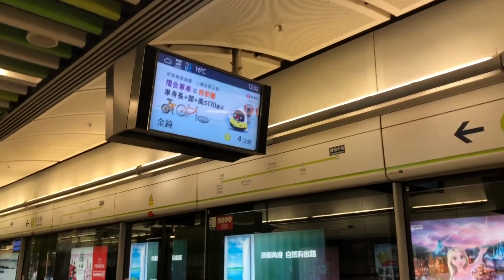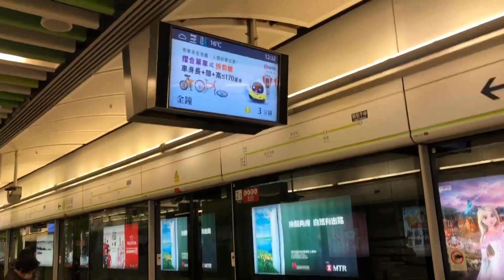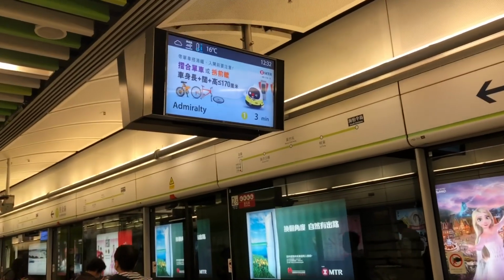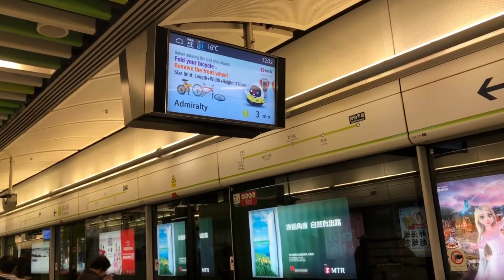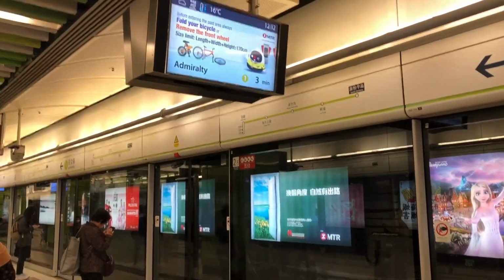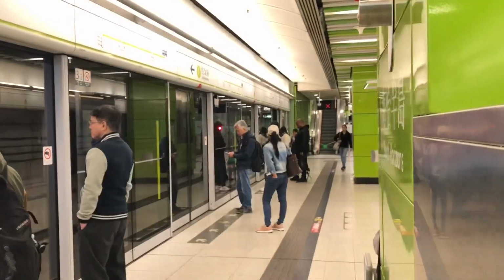Waiting for it to switch. Only 3 cars. See how short this is. Waiting for it to switch. It doesn't switch apparently. I don't know whether they're gonna switch or not. I'm waiting for it to show every single train, but I don't think they're gonna do that. I can check on the app or something. Okay, so 3-car trains. That's the end right there. And that's the other end.